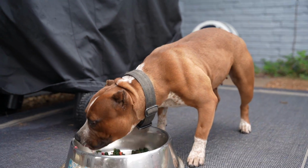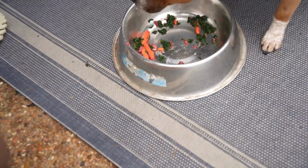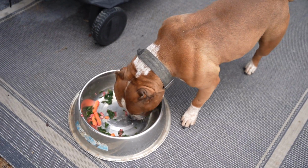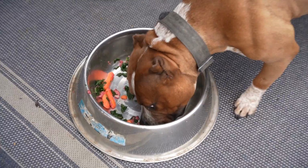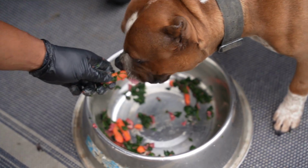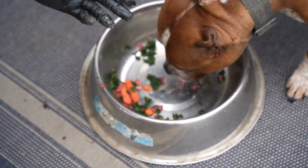Now, she's not a veggie eater because she went with Uncle Stan before I could really get into the feeding raw thing. So she never got to try a bunch of stuff. Ego and all those dogs, you know, they'll clean their whole bowl out. I don't even know if she likes carrots.